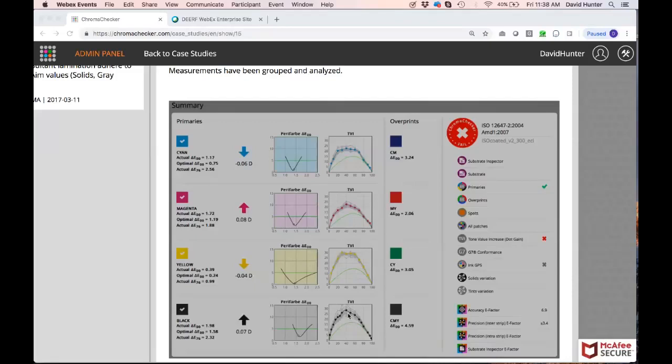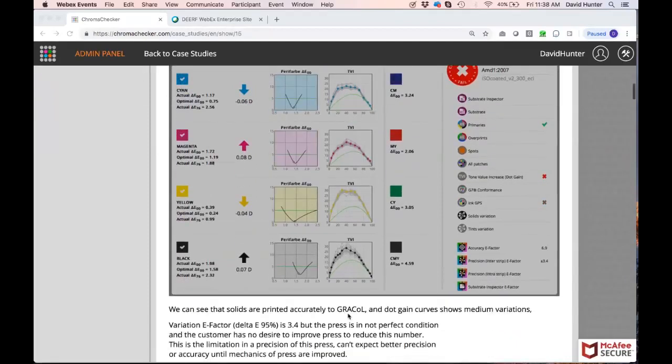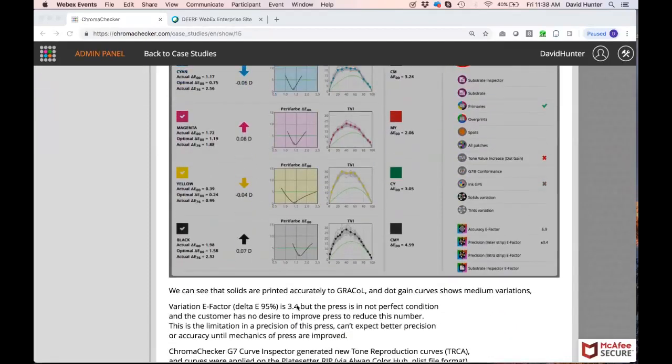Now, obviously, there's a slur or double going on here, and it's normal. It's what's going to happen on a press. And as much as we told the company about their press issue, and we documented what the E factor was on the press, which was a 3.4 because of this variation, they weren't willing to fix it at this point, and that's okay.